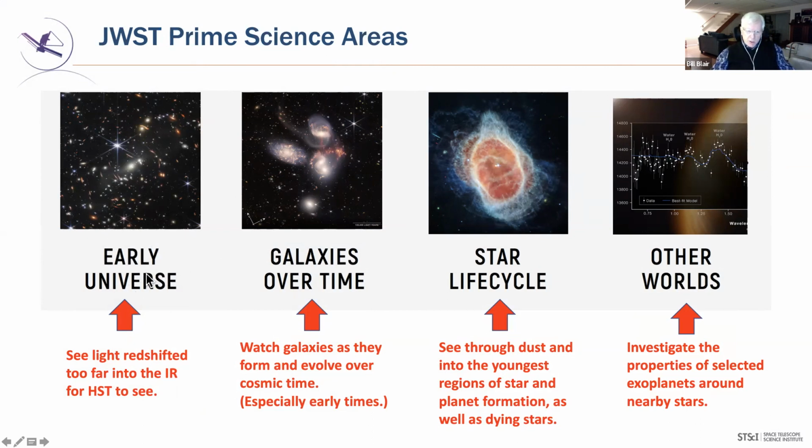The early universe stuff, if you have heard of the cosmological redshift, what happens is as we look at objects that are farther and farther away, their light shifts from the ultraviolet to the optical to the infrared and farther into the infrared as you look farther and farther away. And so even though Hubble had been able to look pretty far, if you wanted to look farther than Hubble could look, it couldn't do it. The light had shifted right out of Hubble's range and into the infrared. And so to look at the earliest galaxies and stars that formed in the universe, we needed a telescope that looked farther into the infrared part of the spectrum. And that was one of the main things that Webb was supposed to do and has already started doing.